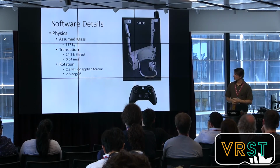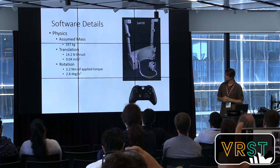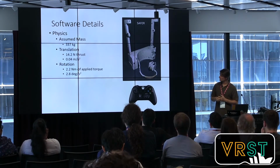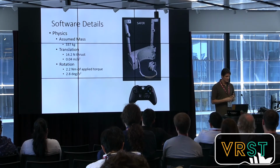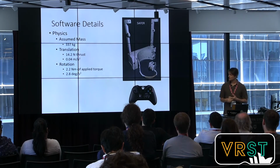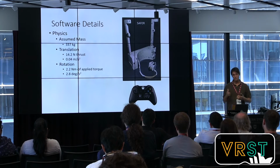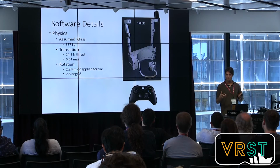Details, we implemented the real physics of the system. So the spacesuits are very heavy, 300 kilos. Translation, it generates 14 newtons of thrust. Rotation, 2.2 newton meters of applied torque. This results in linear accelerations of about 5 meters per second squared, angular accelerations of 2 to 3 degrees per second squared. So not strong accelerations, which is actually good for avoiding making people sick.